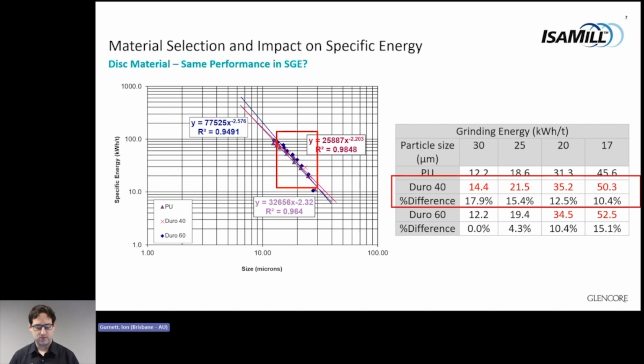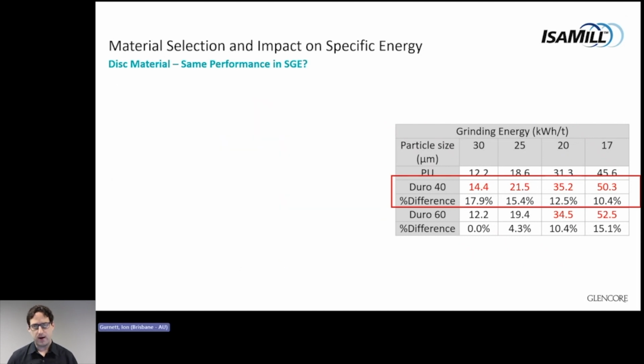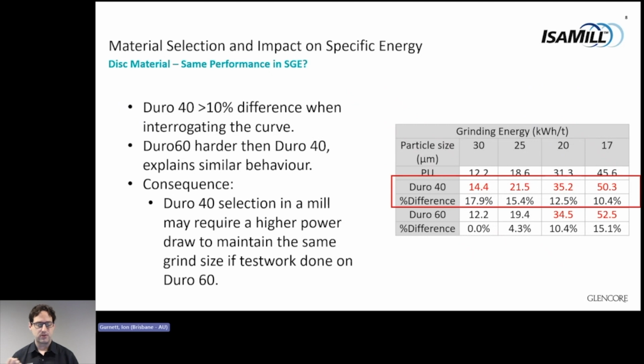So if I was looking at this, the Duro 40 is actually less efficient relative to the Duro 60 and the polyurethane. What does that mean? Well, in practice, it means that the Duro 60 is harder than Duro 40. It has similar behavior to the polyurethane. And if I was taking this part into a full-scale mill and I wasn't aware of this, it would indicate that a Duro 40 component would require a higher media loading and a higher power draw to achieve the same P80. And this is normally the best practice to do it in a lab and provide guidance on these tests.